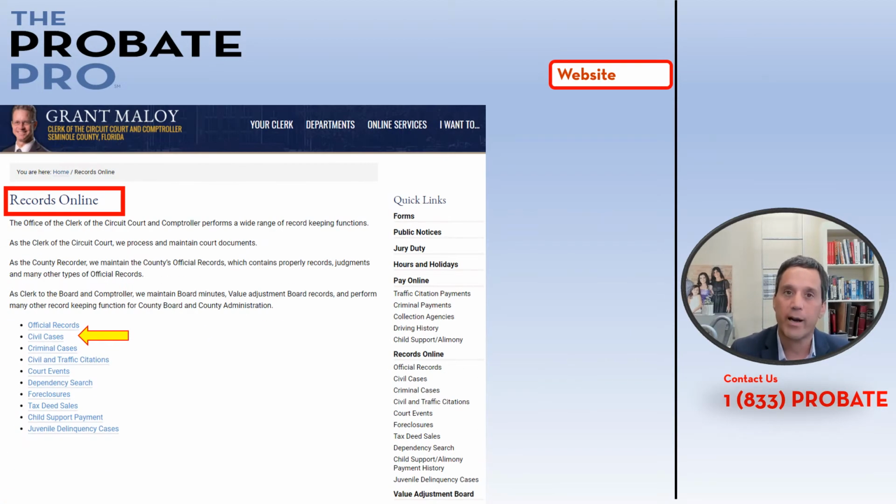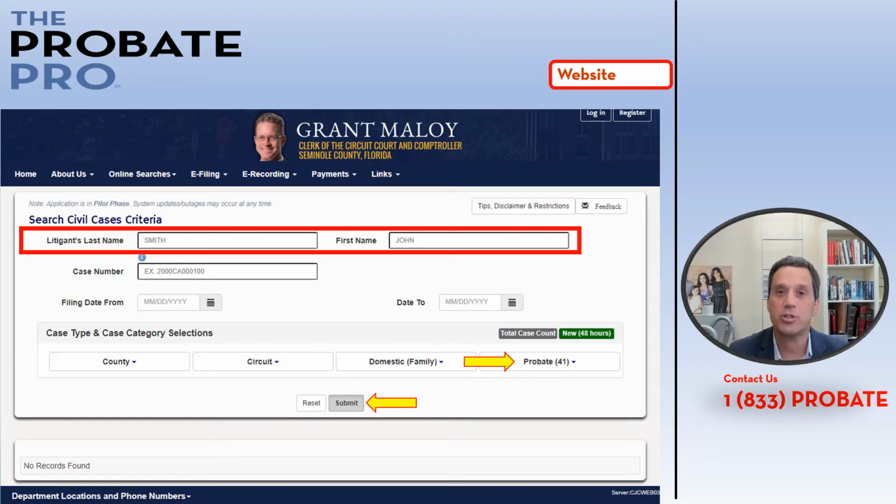This takes you to a records online search, and in this particular case, because probate is a civil matter, click the civil case button. From there, it takes you to the search parameters. Here, I've typed in the name John Smith for illustration purposes, and I've clicked that it's a probate file, and then I've clicked the submit button. Obviously, you can type in all different types of search parameters, including the case number, as well as county and other related search parameters to give you different information.